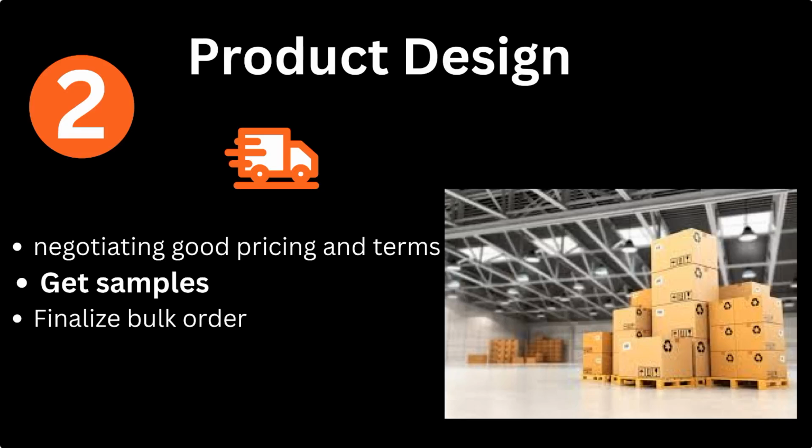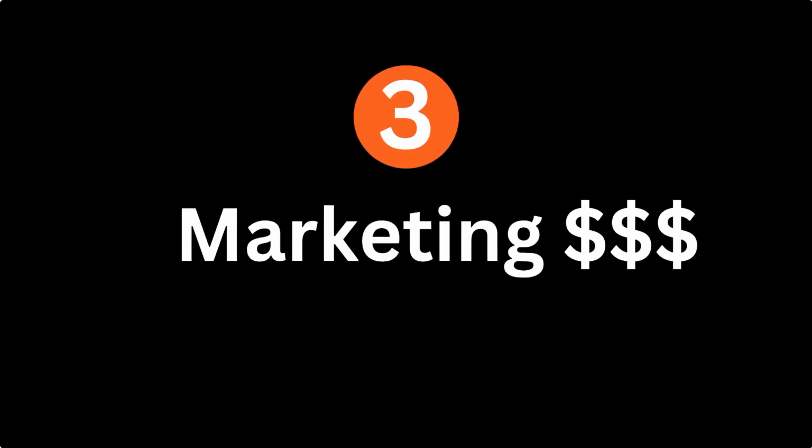And order a bulk load of products, that's not how you want it to be. So you want to make sure you double check everything before you make that final order.